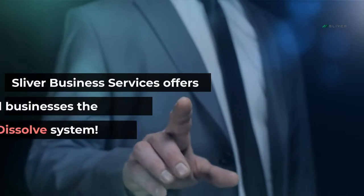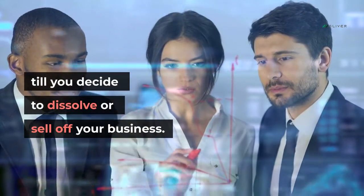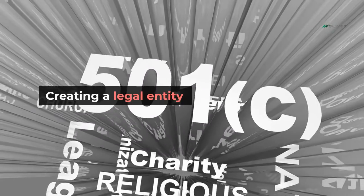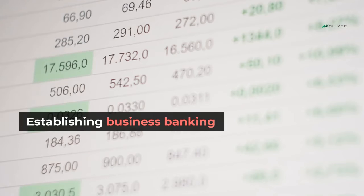Sliver Business Services offers small businesses the incorporate to dissolve system. This system will guide you through one-time incorporation to ongoing maintenance of its status till you decide to dissolve or sell off your business. The incorporation activities include creating a legal entity, applying for EIN, getting a business license in your state, establishing business banking.